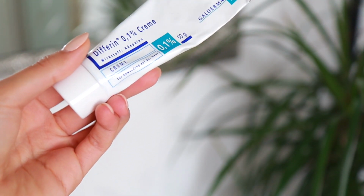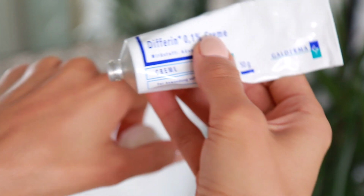So the first treatment is a prescription strength retinol. This is Differin, and retinol is vitamin A. So this is something that is quite strong. It's quite powerful on your skin, and it's going to help to exfoliate the very inside of your skin.